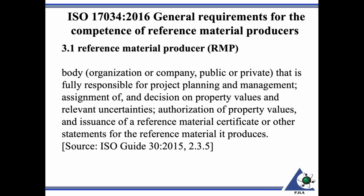So when we talk about reference material providers, who are those? What are those organizations or people anyway? So it's a body. It can be an organization or company, public or private, that is fully responsible for project planning and management, assignment of and the decision on property values and their relevant uncertainties, authorization of the property values. So in other words, a decision made on it, and then a formal authorization made, and the issuance of a reference material certificate or other statements for the reference material it produces.